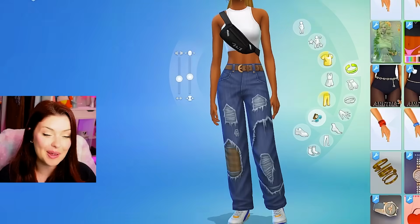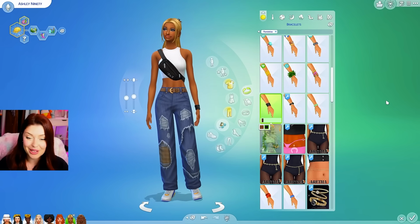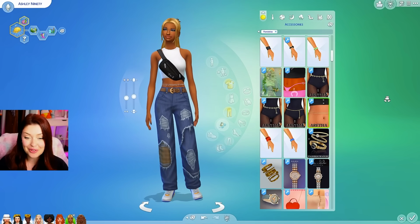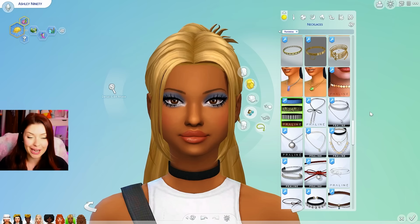And for her accessories, I think I'm gonna give her a slight punk look. We could go with this band here from Base Game. We can do the black fingernails. I'm gonna use one of these chain belts that I have here around there. And we definitely have to give her a choker. Just a plain black choker will work.